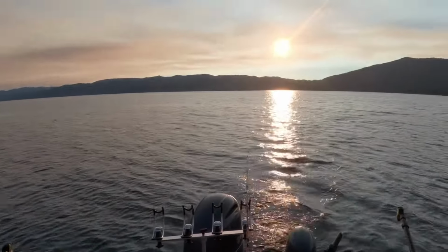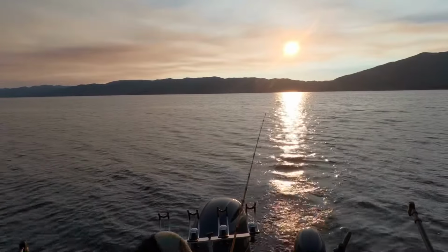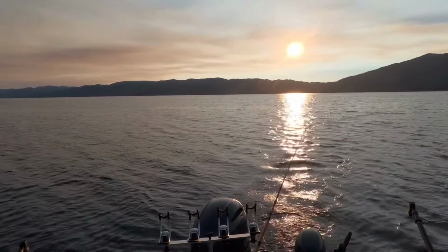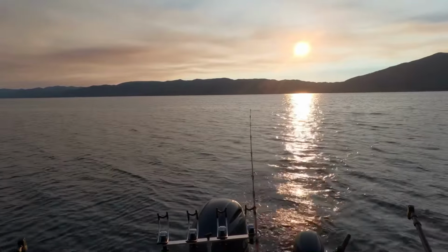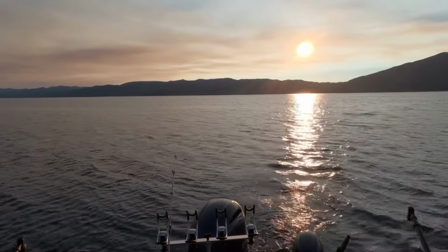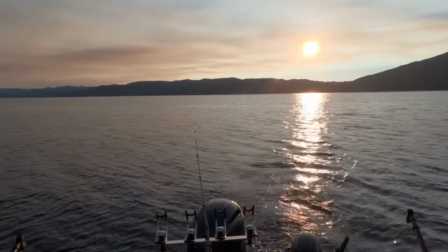Look at that beautiful sunrise coming this morning here. We're gonna have three lines out for Kokanee. I see Kokanee out there, Ray. I can see him on there. All right. How deep are they? I don't know. Let's take a look here. About 60 feet, about right where my lines are.